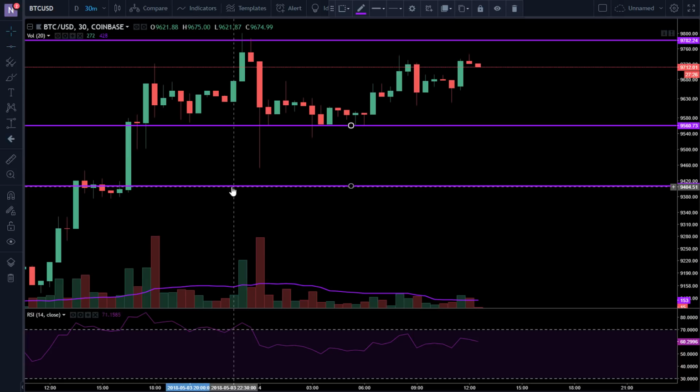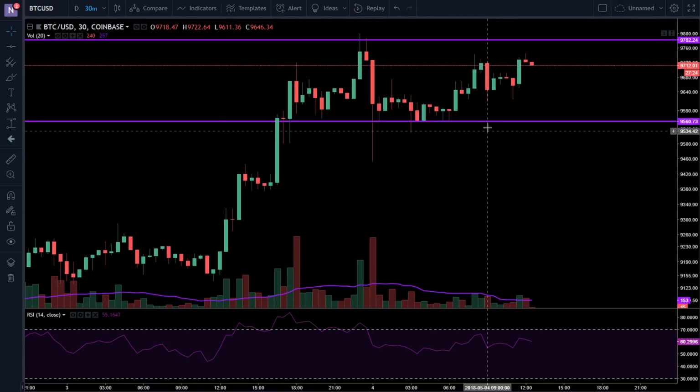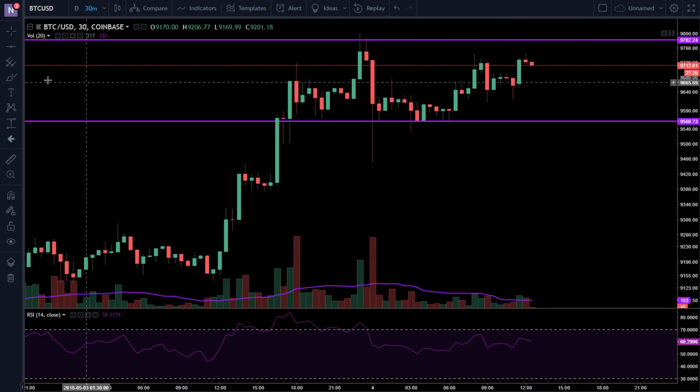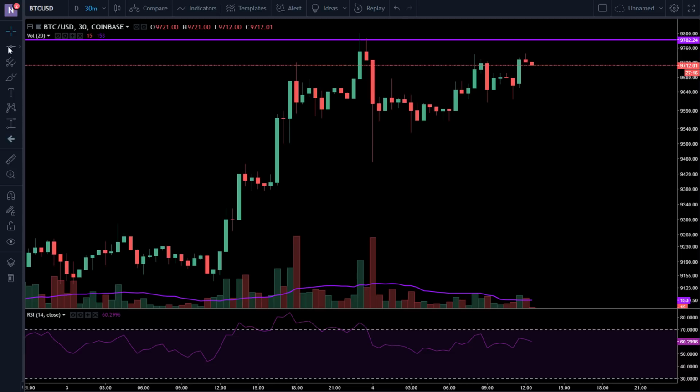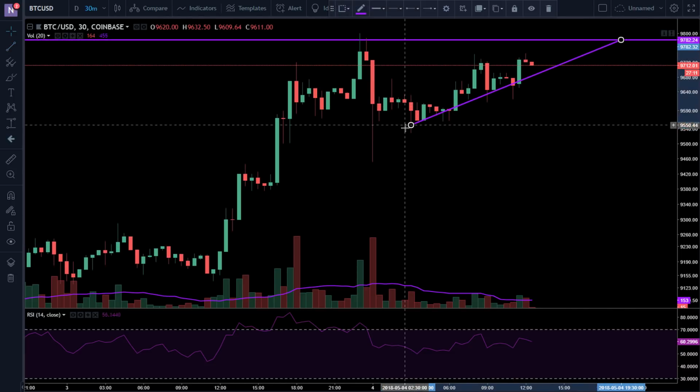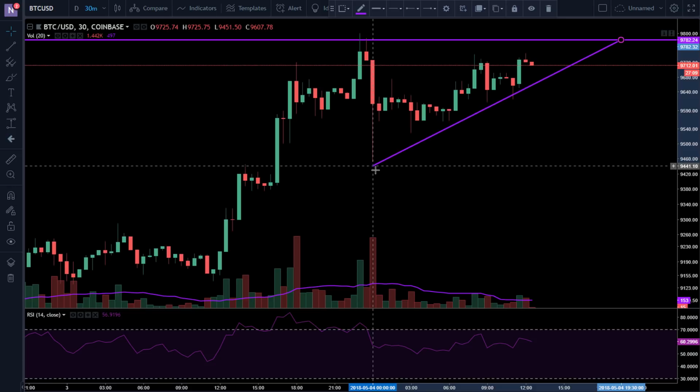There's two patterns people are looking for here. We're looking for either a channel to form right here, a channel to form between the 9,500 and 9,800 area, and we kind of bounce between this before either breaking up or down. Or another way you could draw this, which is the way I'm doing it, is an ascending wedge. We have a bit of an ascending wedge formation right here. Okay, guys? It's a bit of an ascending wedge.